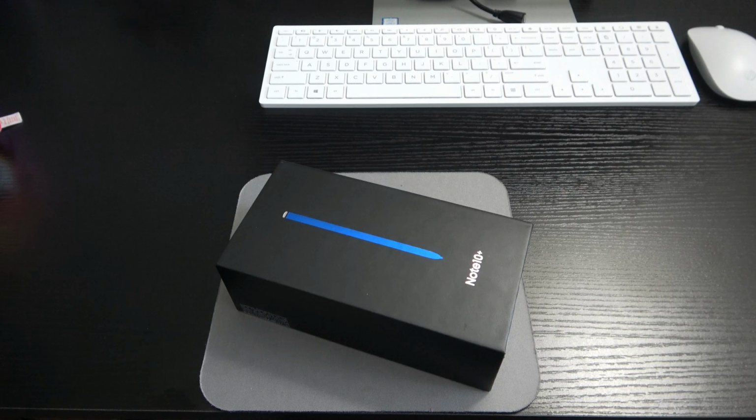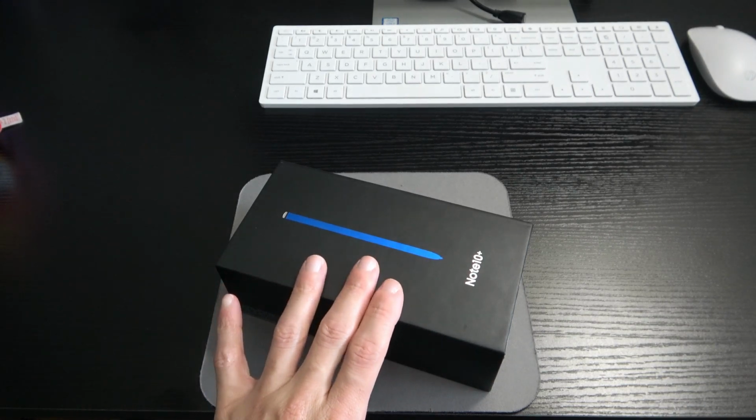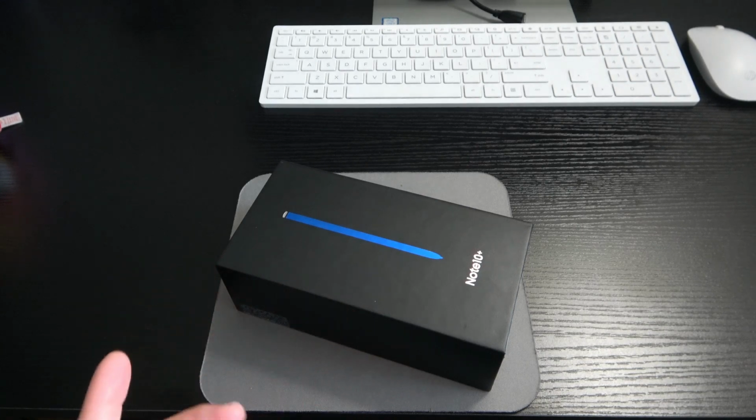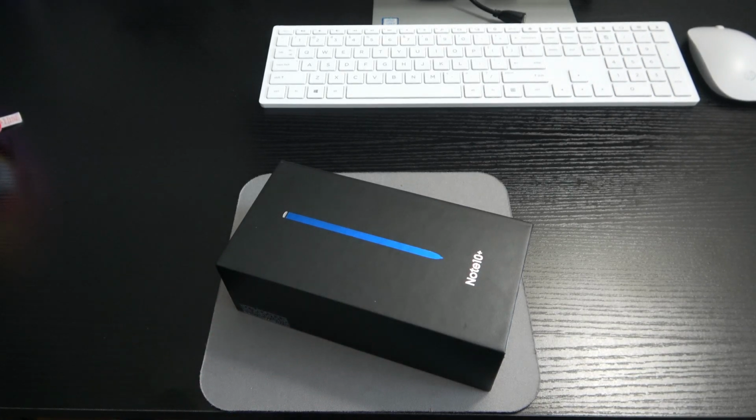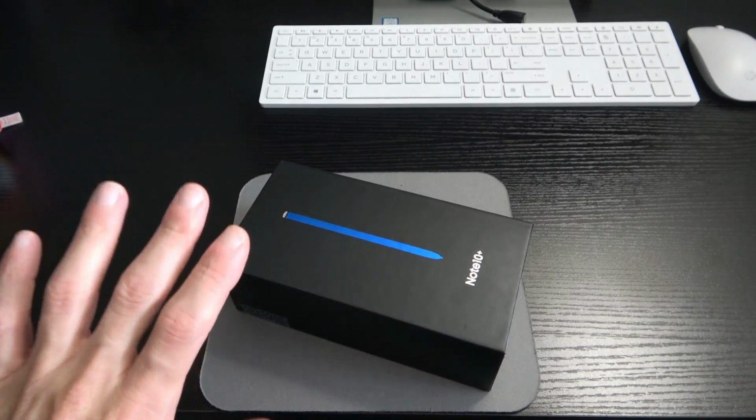But here on the Plus, you got an SD card to expand the storage up to a terabyte. Or if you just like to transfer data and information using an SD card, then you have that ability to do so on the Note 10 Plus. But you don't have the ability to do that on the Note 10.